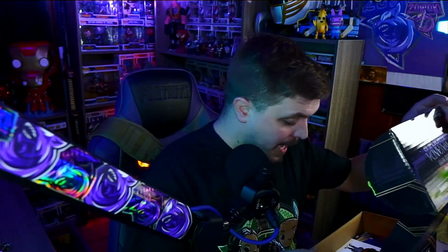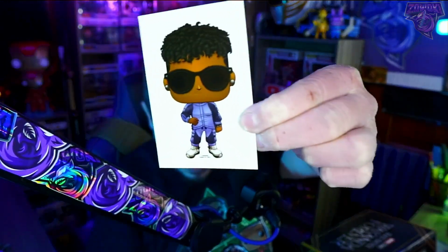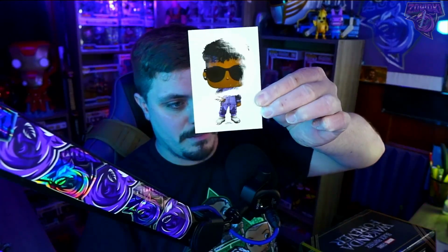So next up is going to be interesting for the next box. We have Shuri in her purple tracksuit. You guys can see right there. Loving the sticker. I kind of would like to have a Black Panther instead of her normal jumpsuit, or have like Ironheart.